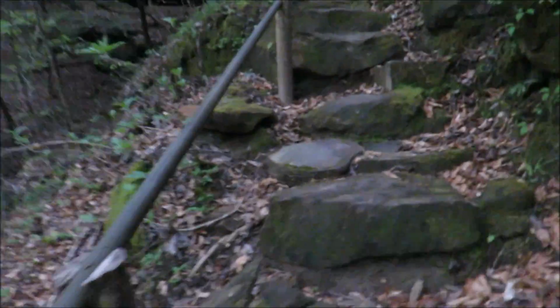quality. But going up these steps right here, I don't know if they made this, or this looks like natural rock where you just walk up these steps, and it doesn't look like man-made steps. It just looks very natural. So here's another cave and a waterfall. Here it is, right here.